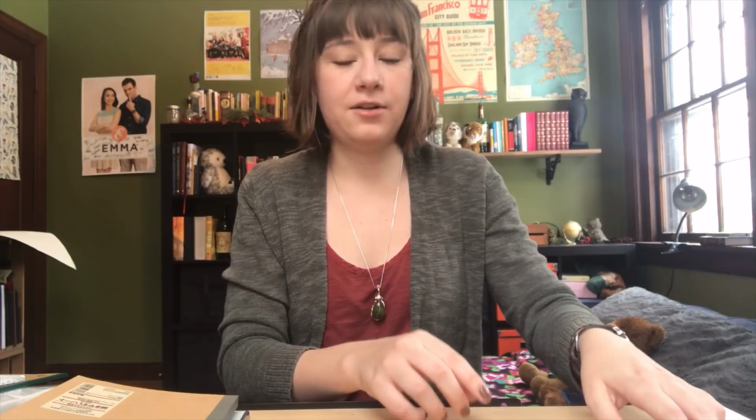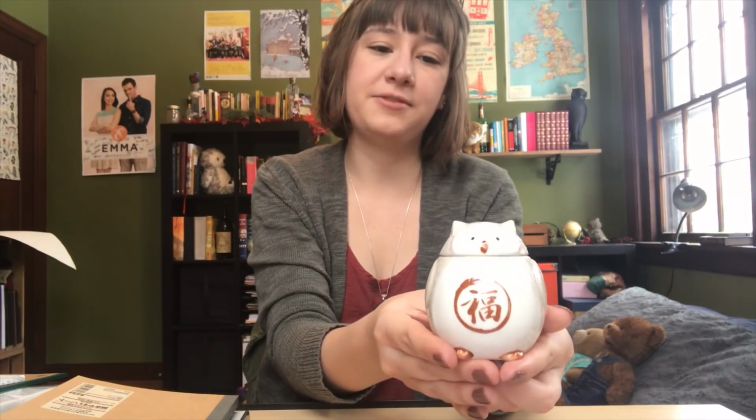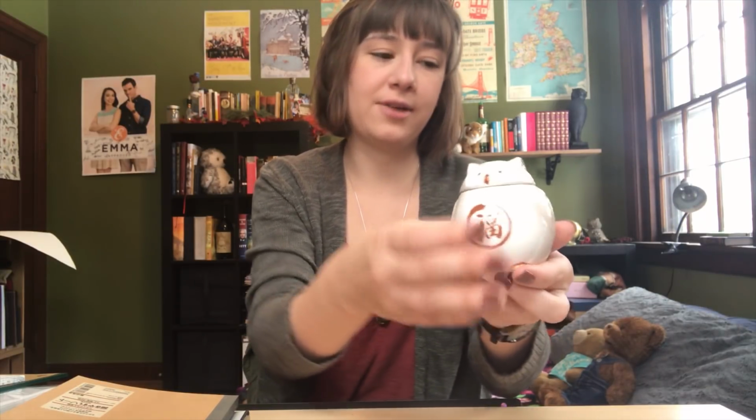And then the final thing that I got at Daiso was this really cute little owl jar. I have no idea what this says. If somebody can tell me what this says, I would be very appreciative. It's just a little jar, and I got one for me and for my best friend because we both love owls. I collect a lot of owl stuff, so this now sits on my windowsill very proudly.